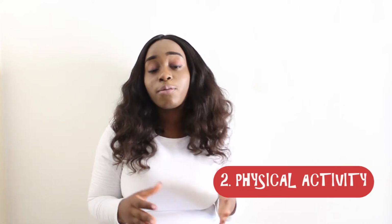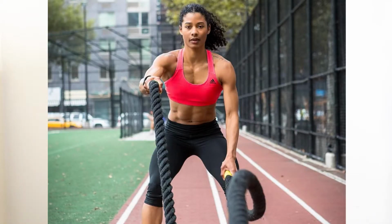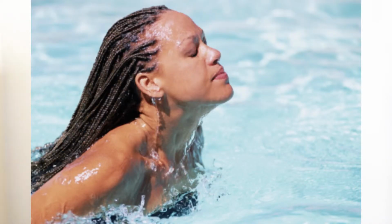The next factor you'd want to consider is physical activity. For some ladies who are very physically active, you may want to consider products that make you comfortable, those products that could give you a little bit of freedom while you're physically active. For that, the menstrual cups and tampons are ideal, especially if you love to swim.